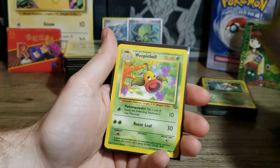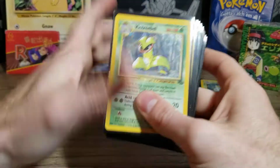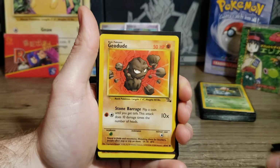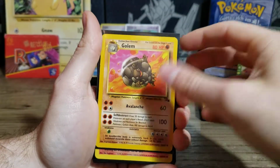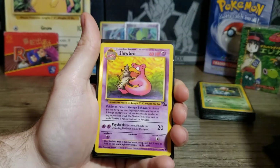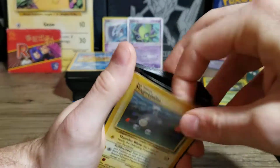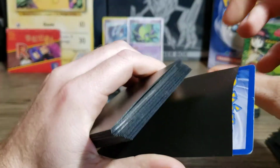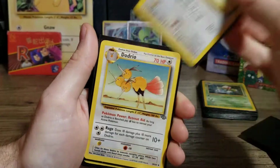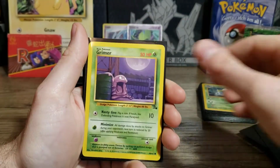Machamp, Bellsprout, Weepinbell. All right. Tentacool, Geodude, Graveler, Golem, Rapidash, Slowpoke, Slowbro. Consider that, yeah, that's a dent. Magneton, Farfetch'd, Doduo. It'd be nice to see a random Shadowless or something, but I don't think we'll get anything like that.